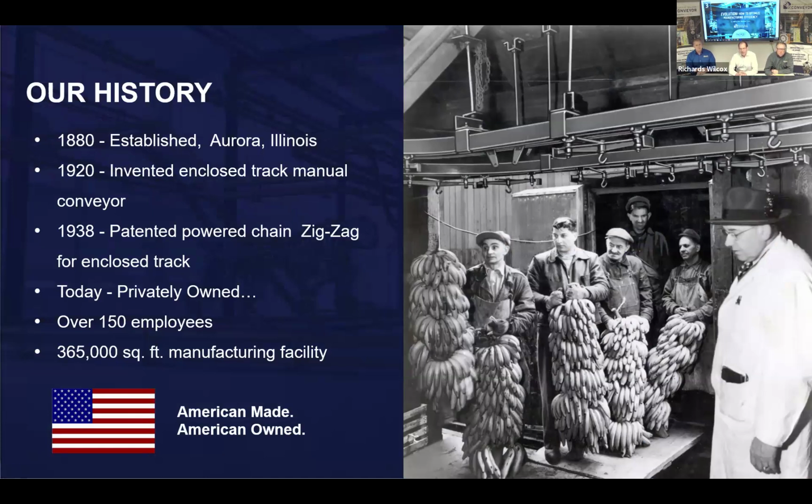And evolving out of the hardware brand, where we invented the enclosed box track, what you think of today as barn door hardware, in the early 1900s we invented what we call the enclosed track material handling conveyor. So we took that box track that we were doing for barns, and we realized that if we put those together and hung them in the ceiling of a factory, we could automate material handling. So we invented in 1920 the enclosed track manual conveyor.